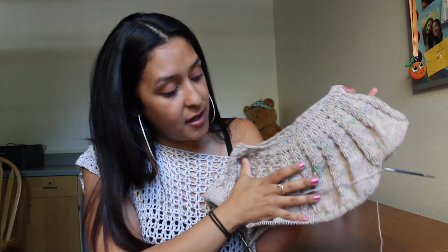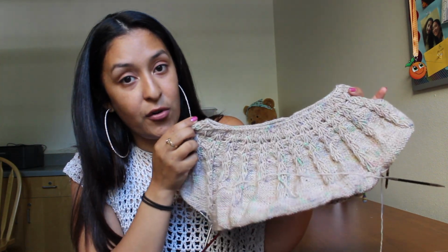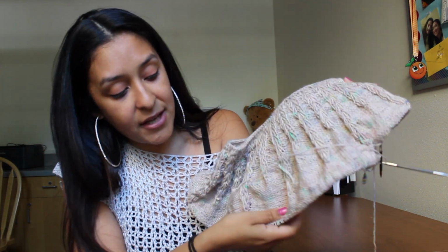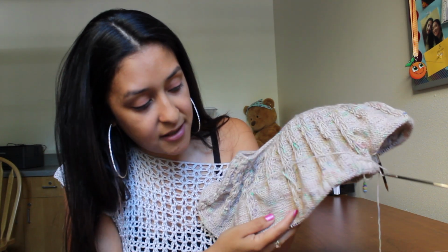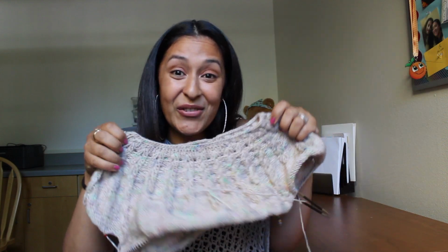I'm not quite sure how it's gonna show up on camera, but you can see from the design element, you can't really see the different rainbow colors that are in the skein. But as you work into the body, you can kind of see there's beige, blue, pink, purples, greens, and that's what really drew me to this yarn. So this yarn is from Seismic Yarn. I'll include a picture of what the skein looks like, but I'm not sure how I feel about the color. I'm not sure how I feel about the color on me.